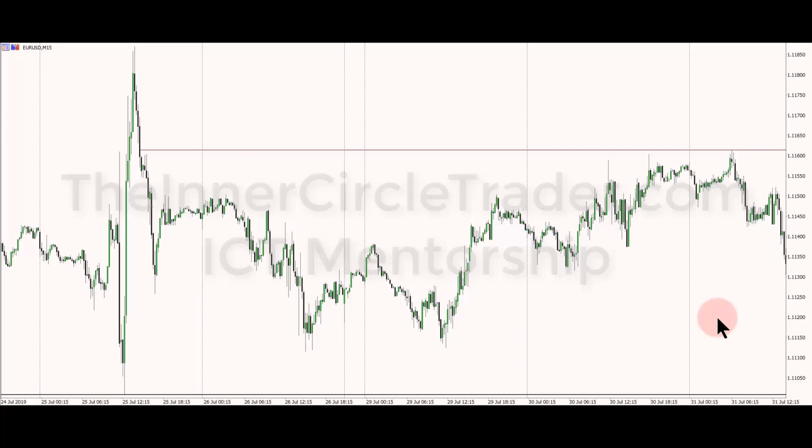out another big figure. In this instance, we've had our weekly BISI for the euro market, and I'm going to scrunch this down. Okay, that's where price is trading now, and there's our weekly BISI. So 110.20, that was a level.